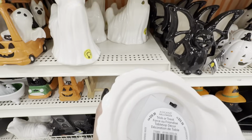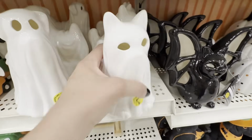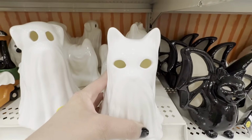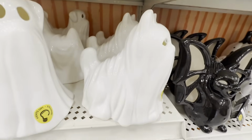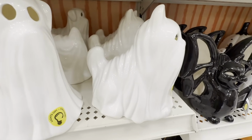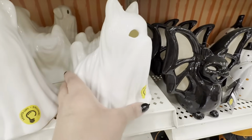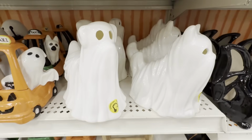And then this is the cat one. This is also $29.99. And you can see the cat face a little bit better head on. From the side though, it almost looks like a dog, the way they did it. So I don't know, I'm not super thrilled with the way they did the cat, but obviously I like the dog since I bought it last year.